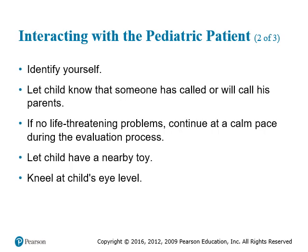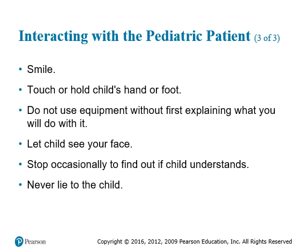Calm professional demeanor there. If they have a toy, let them have the toy. This is important: kneeling, being at your patient's eye level. You are like a towering giant if you're standing in front of a little kid, right? So let's get down on their level. Let's talk at their level. Let's be calm and reassuring for them. Smile, be affable with them.